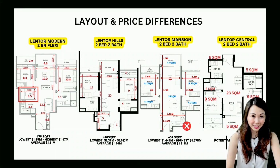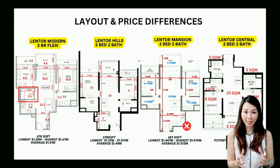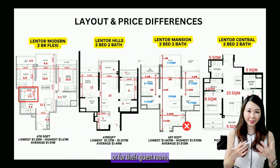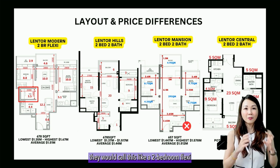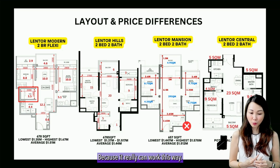For Lentor Modern, you can notice their 2-bedroom flexi is a very efficient concept because people are able to use this for their study room or for their guest room or even for a helper's room. So during that time when they were launching, they would call this a 2-bedroom flexi or a 3-bedroom compact because it really can work this way.